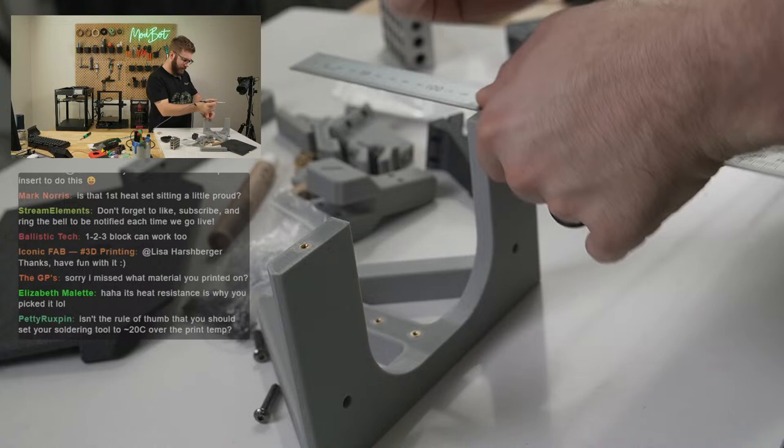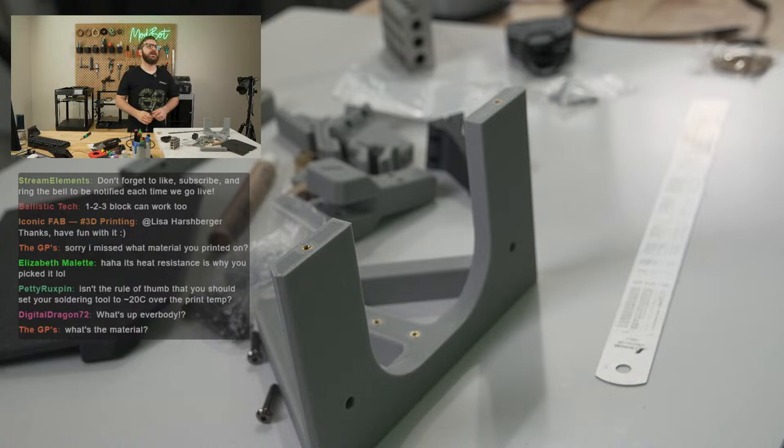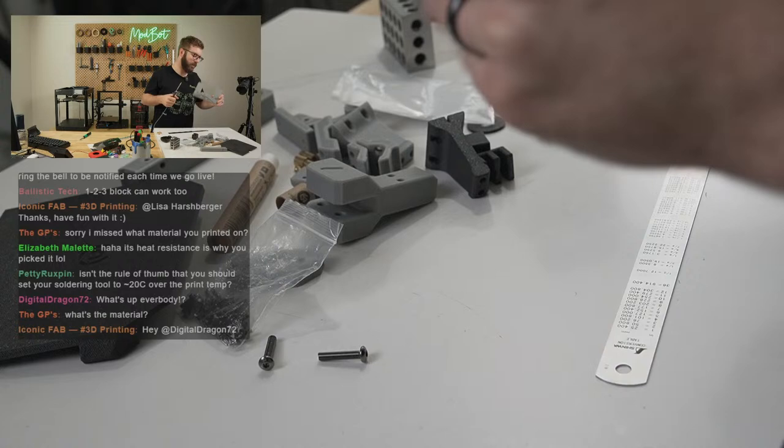And we're in. And we push it in. Hey, there's Luke. How's the ERCF happy hair tuning going? Okay, what did I miss? Is that first heat insert sitting a little proud? I don't think so anymore. I think you were talking about the one that I just pushed in a little bit further. It was initially, but we should be good to go now.